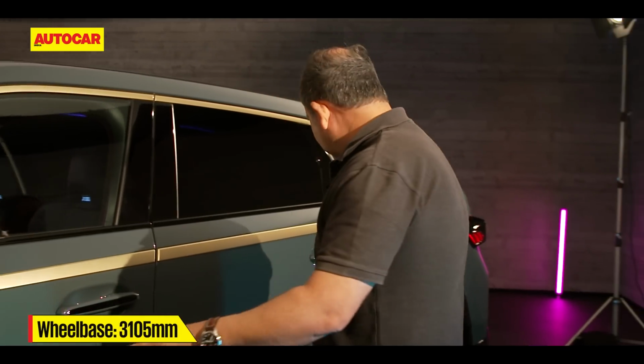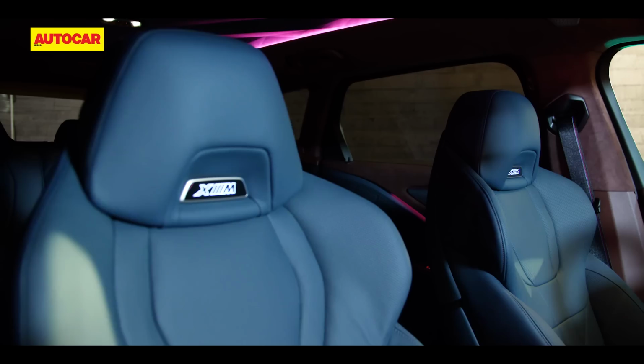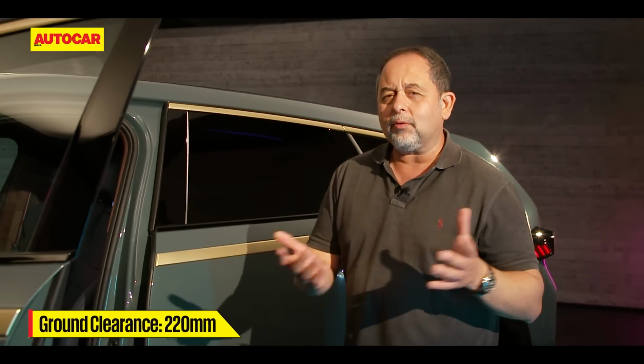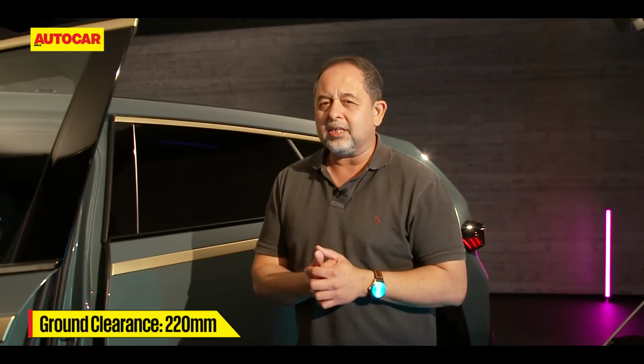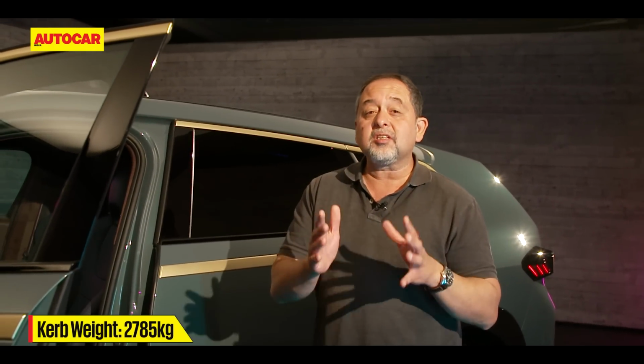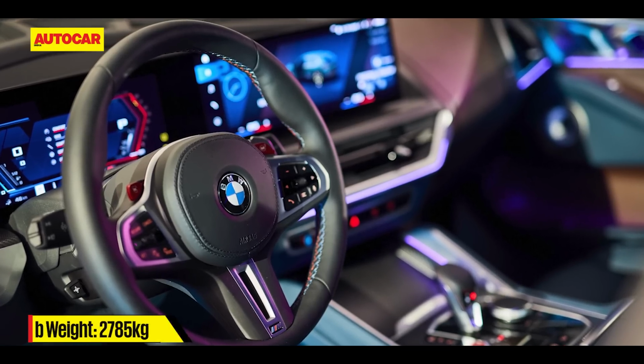Interestingly, here you see the long wheelbase and loads of space on the inside. Also of interest is the fact that this car is based on the CLAR platform, the one that all large BMWs are based on. And like all its SUVs on that platform, this doesn't get the carbon core technology. But let's take a look at how good that cabin is.